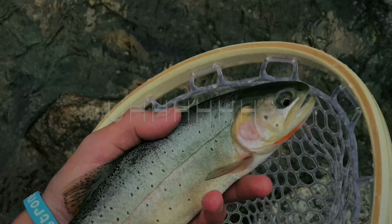I know, I'm trying to set. Got another one when I wasn't paying attention. Nice brookie. Gorgeous, gorgeous fish. There he goes.